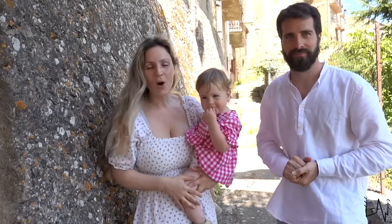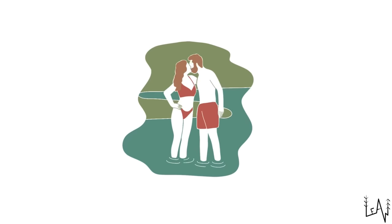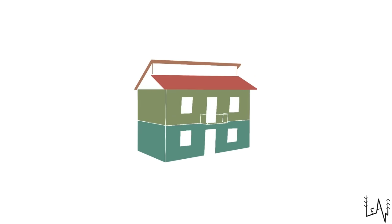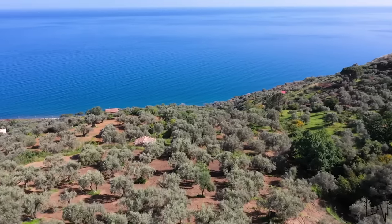We recently bought a 1.5 hectares olive grove and this ancient house. On this channel, you will see two projects. We will be restoring our olive grove and we will be renovating this over 1,000 years old house.